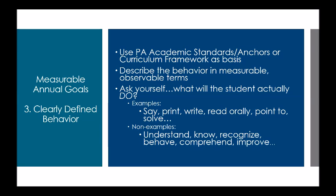Some examples to clarify clearly defined behavior are that the student may say 5 out of the 10 vocabulary words, or the student may point to an item. Some non-examples would be to understand, or to know, or to recognize. We are not able to clearly measure those: understanding, knowing, and recognizing the skill.